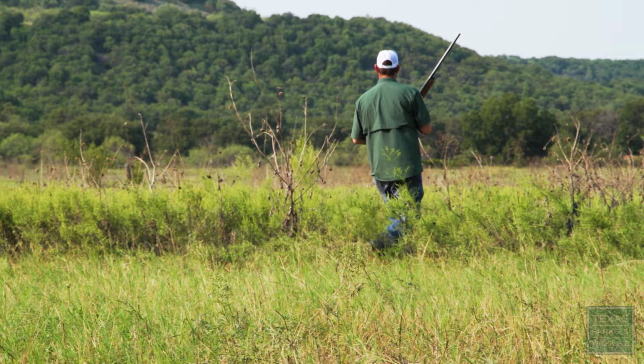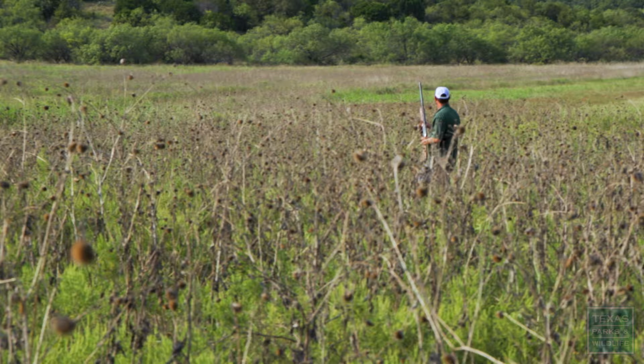To have access to public land like this, I mean, it's a dream. It's perfect right now because we're the only ones out here. So it's ideal. And the scenery behind it with all these hills, I mean, it's just beautiful. You couldn't ask for a better place right now.